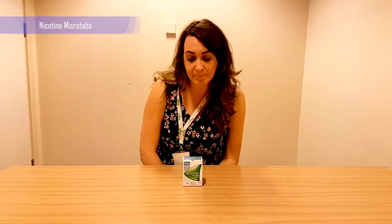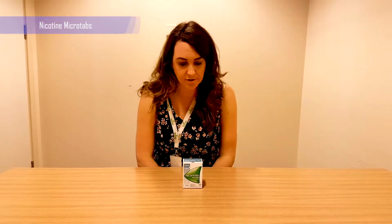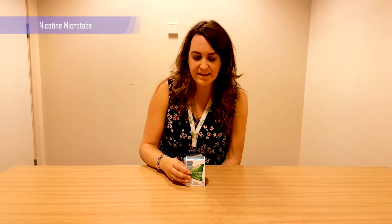The microtabs are another NRT product that you can use. They're very, very discreet and they're really easy to use. So you don't have to remember a technique. There's no minty taste. They're unflavoured, which can actually give you a bit of a dry mouth. So that's one of the downsides. Because they're unflavoured, it can leave a slight unpleasant taste.